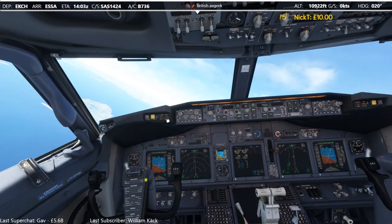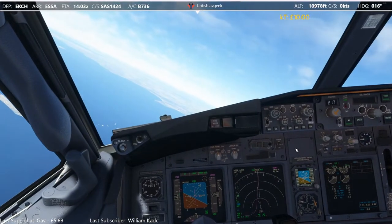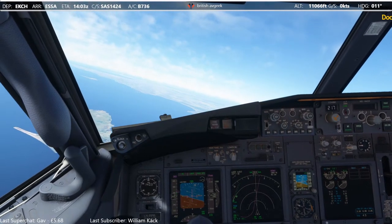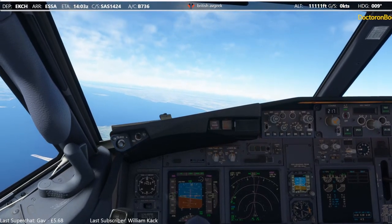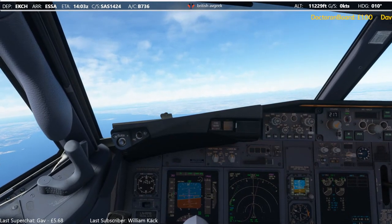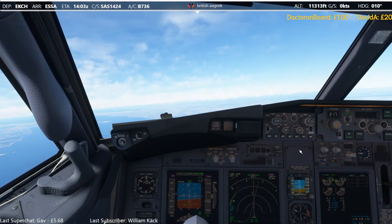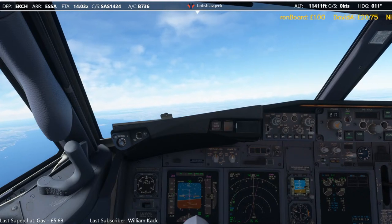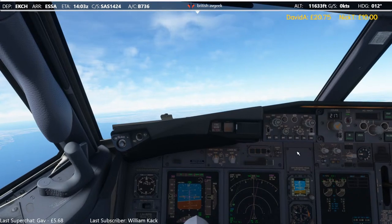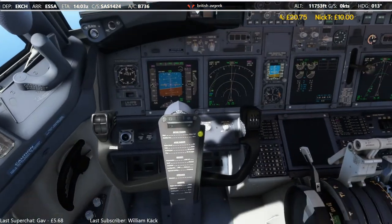Romeo Lima approach, good evening, good afternoon, identified, expect ILS 2 to left, fly heading 015. Heading 015 for ILS 2 to left, and we copy the Golf. Scandinavian 1424, no further ATC radar service, terminate the frequency change, shut through to Unicom, bye. Unicom for Scandinavian 1424, thanks to ATC, good day.